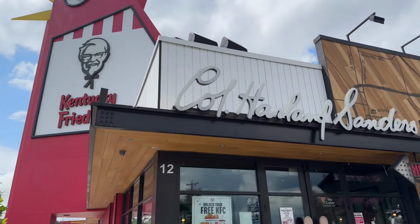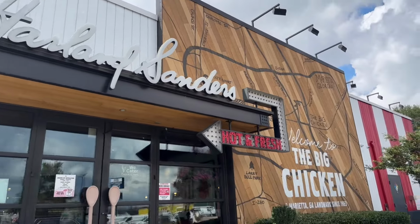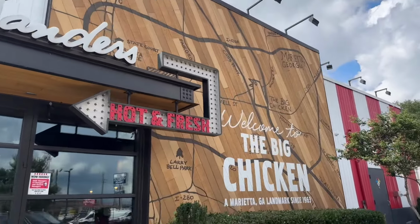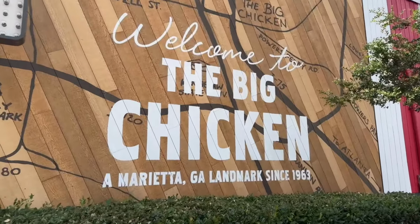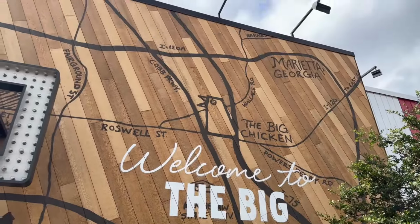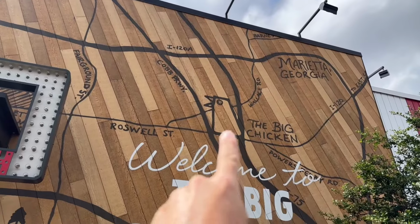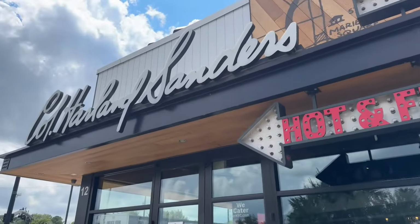I love it. Look at the outside of this thing. Colonel Harlan Sanders. I love that. Hot and fresh with a neon sign there. And it says, welcome to the Big Chicken, a Marietta, Georgia landmark since 1963. This is so cool. There's the Big Chicken right there. This is so neat that they have embraced this.